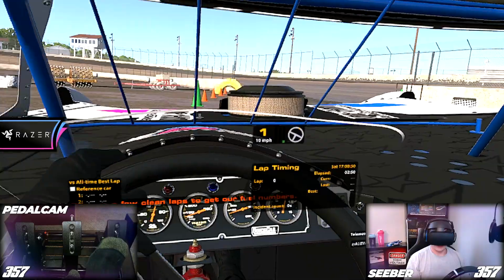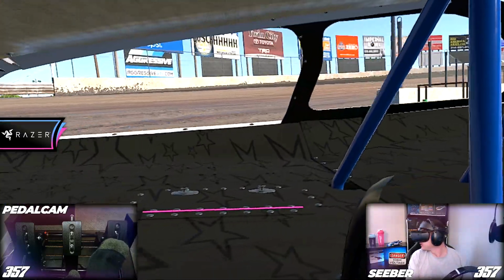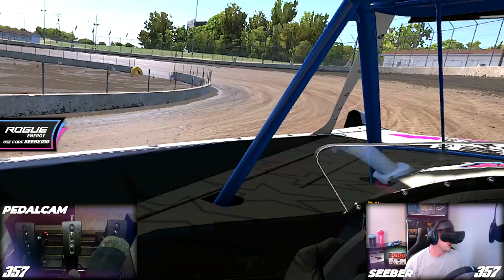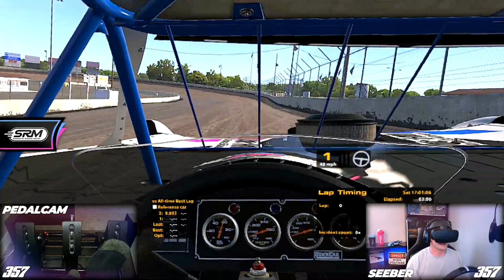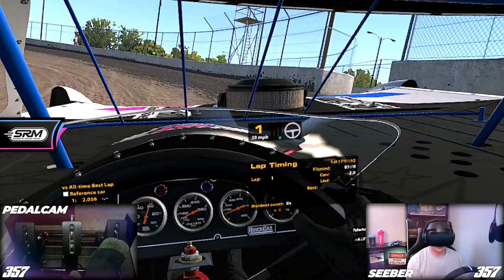Alright, so we're leaving the pits here, and the track, kind of like what I was thinking. We're just going to do a little pace laps here. I kind of figured it'd be something like a Falls, like a Fairbury, mixed in with like a Cedar Lake or a Lima Land. It's got a decent amount of banking.